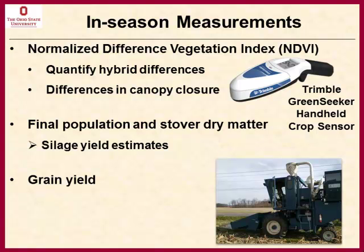Normalized difference vegetation index, which we're trying to use to quantify hybrid differences and differences in canopy closure. And we did this using a Trimble GreenSeeker handheld crop sensor. And then we have information on final population and silage yield estimates and grain yield.